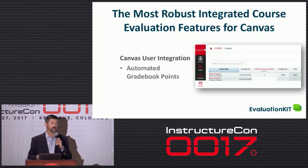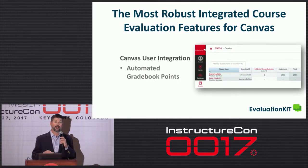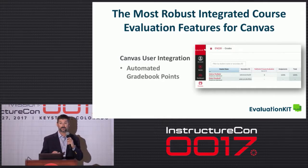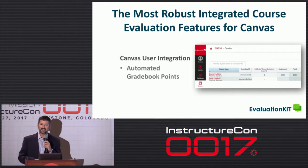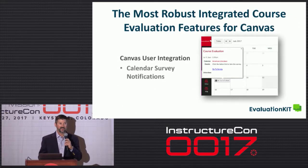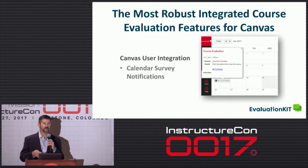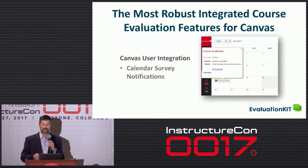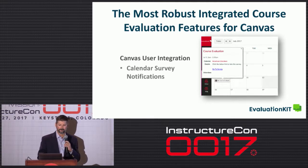The flip side of that is Gradebook Points. So there's another component to our Gradebook integration that allows an instructor to add a number of points they want to use as an incentive to take surveys. And when the student takes a survey, those points are automatically added to their area of the gradebook. We also feature calendar notifications. So, you can really choose how you want to notify and promote your survey process to students using any of these different features to encourage access and participation.